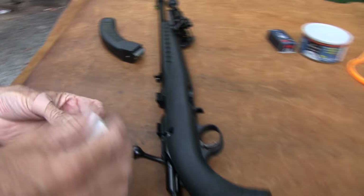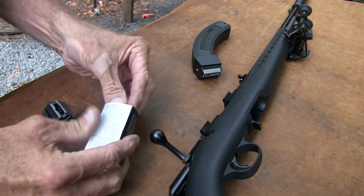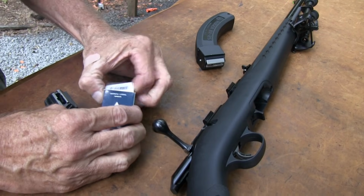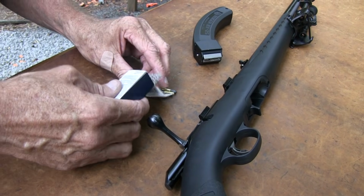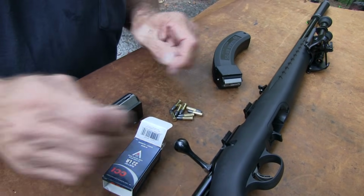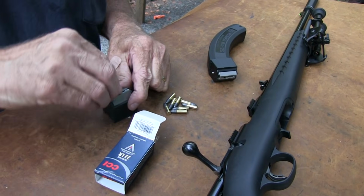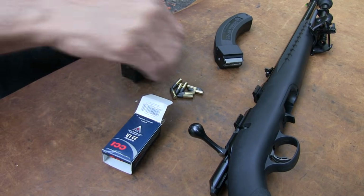The one that works. And typically those are good magazines. And I don't have a lot of trouble with them, I have to say. Just put a couple more in there. Maybe this 10-round magazine. There we go. So yeah, the suppressor, supposed to be a highly respected suppressor.